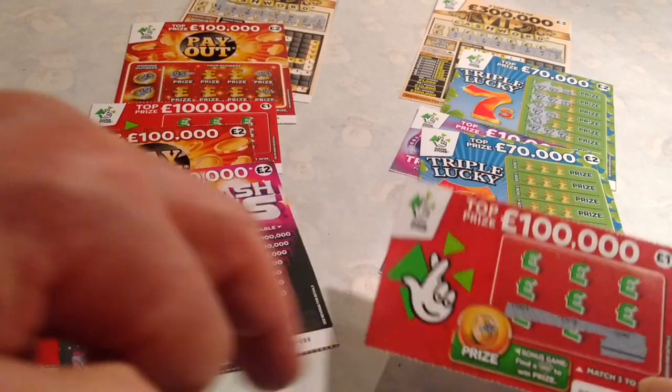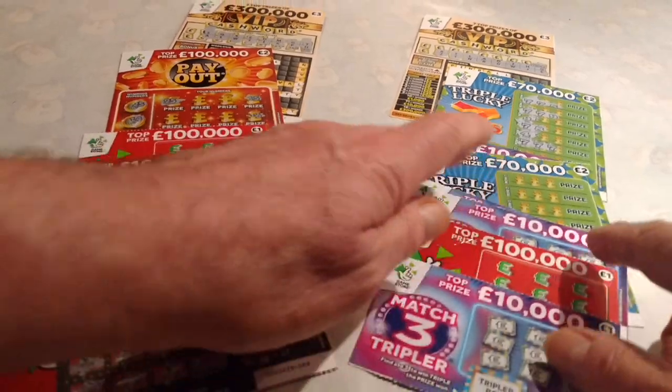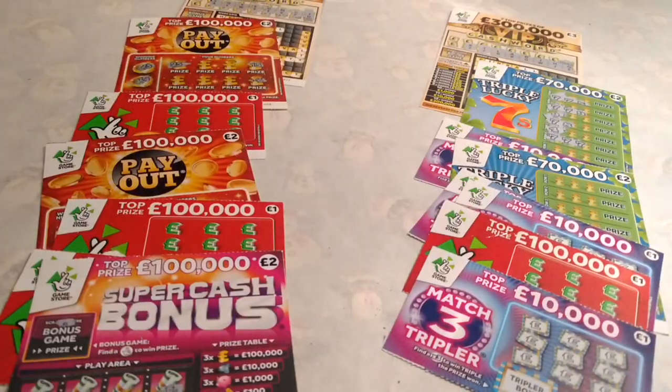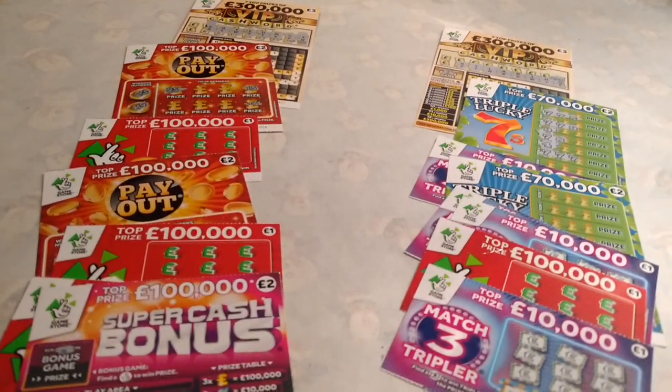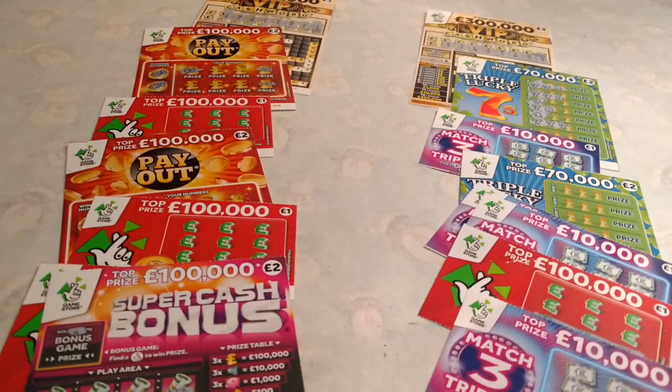Look, we don't know what that is. And also we'll give it that to make up the pound, because it's only a £1 card. So that's how it looks. That's how it looks on BBC One and ITV. And there we are. Now we've got a pick.